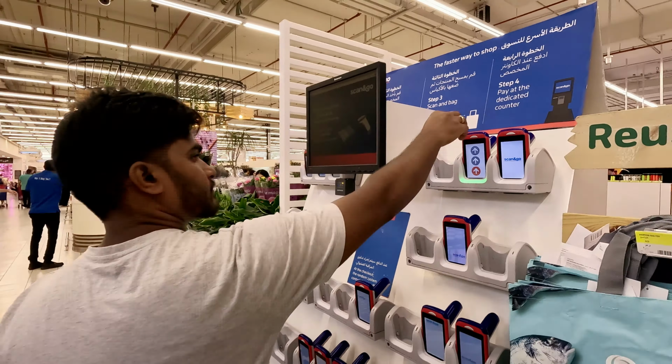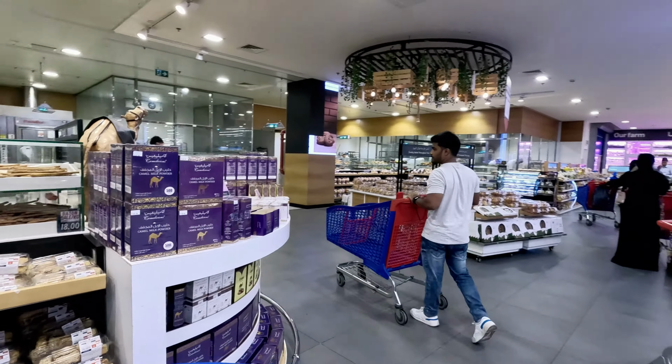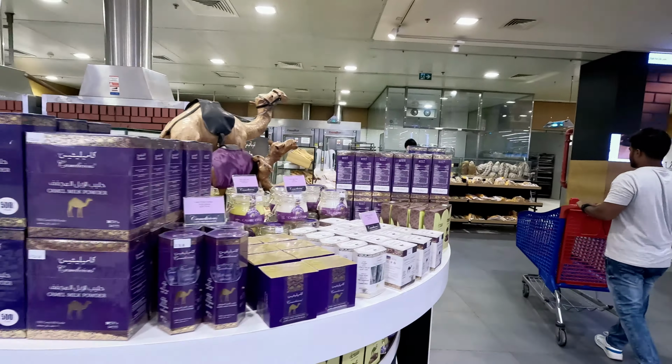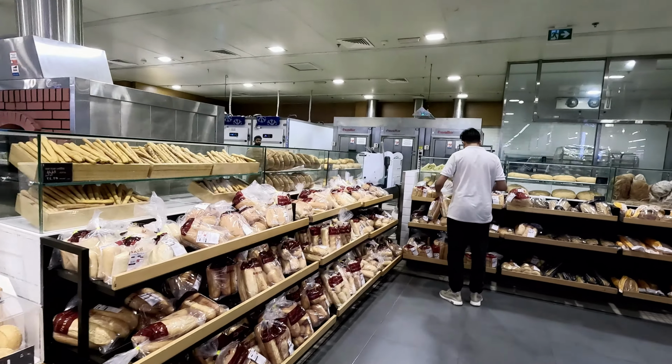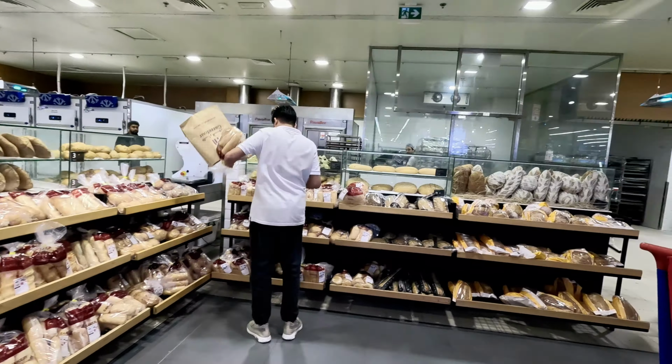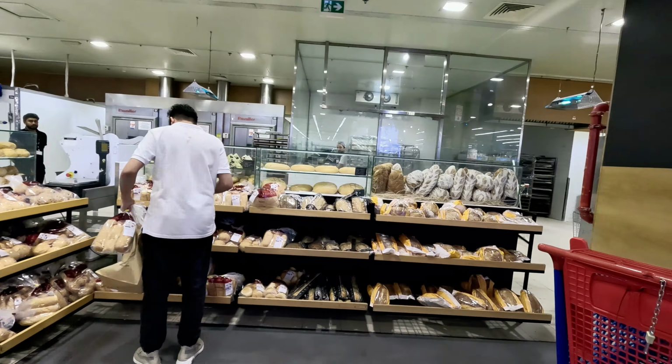So starting from the bakery items. There are a lot of bakery items. As you can see, all these are Arabic breads, biscuits. There's also this camel milk powder, camel ghee. Lots of French breads, croissant. Yeah, this is one of my favorites. It's called chocolate croissant. But we're avoiding it now, diet.